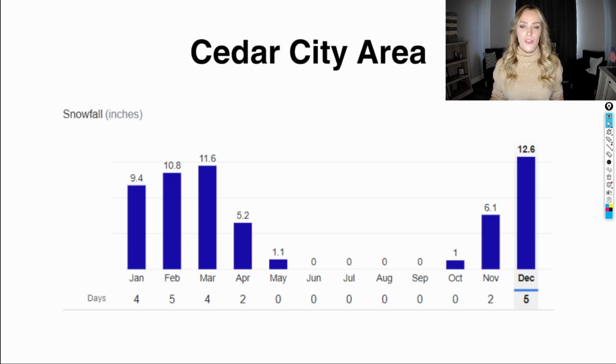Now, as far as inches go, if we base it just on this chart, it's about 52 inches of snow in Cedar City on average a year. However, that can fluctuate every year. Last year, we had a ton of snow in Cedar City. I'm sitting here at the end of December now, and we've had one snowstorm come through in November.